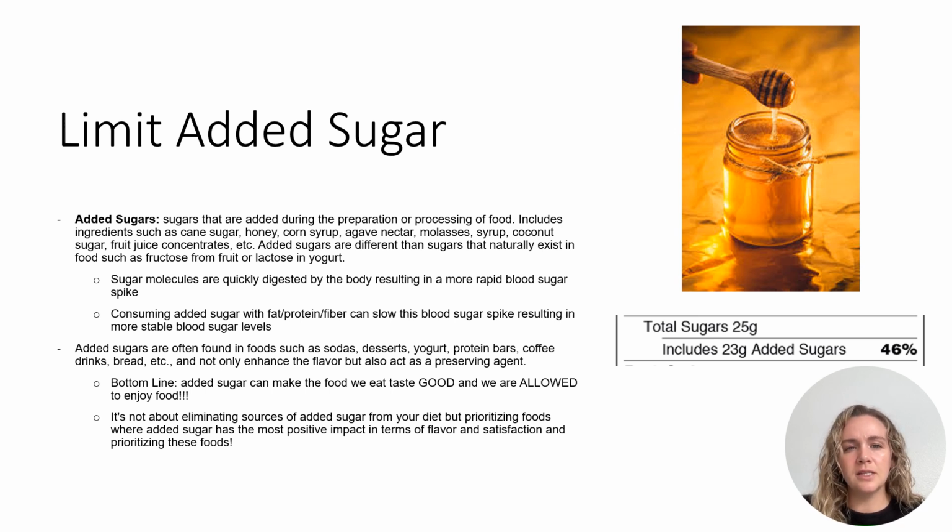Just as we discussed before, if you pair those foods that have added sugar with fat or protein, it will help slow the rate at which the food is digested and the blood sugar is raised. For example, if you like to have a donut in the morning for breakfast, try also whipping up a couple eggs to add protein and fat to your morning. Also recognize that sometimes you might not be able to pair these things together, and that's okay. Just try doing so most of the time.